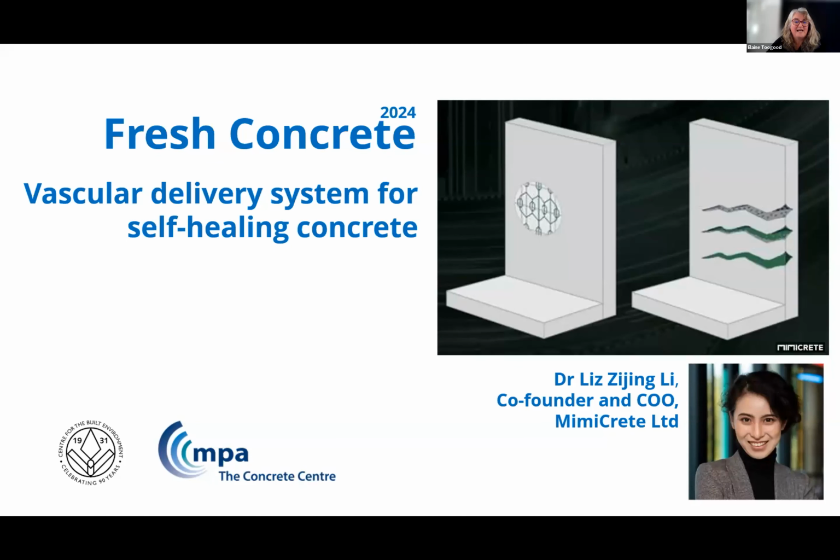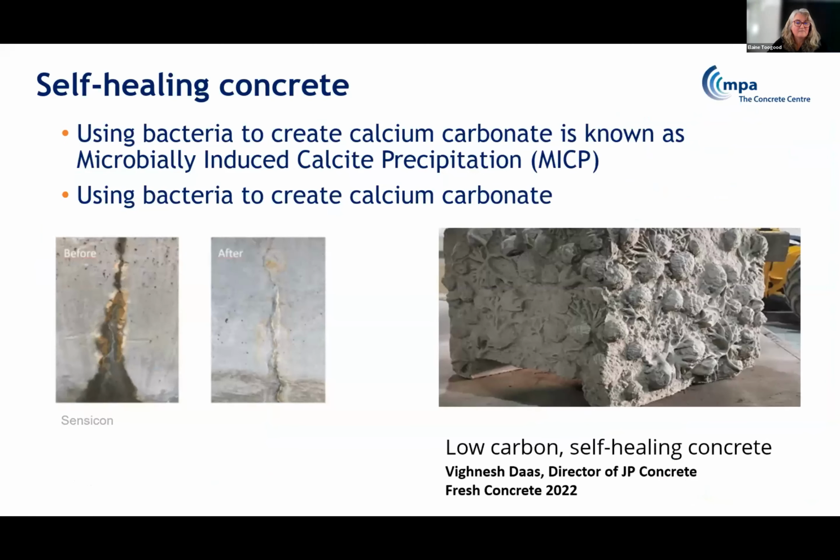It's focused on an innovative vascular delivery system that's embedded in concrete to release self-healing agents into that concrete element. In a moment, I'm going to be introducing you to our speaker, Dr. Sijing Li. But before we do, I'm going to provide a little bit of context to this system, which is using self-healing concrete. It is a newly patented system, and it's currently being trialed for use in rail infrastructure. So I'm really looking forward to hearing what Liz is going to be saying to us in a moment.